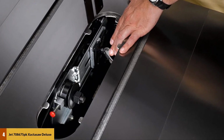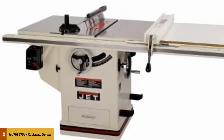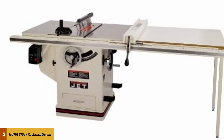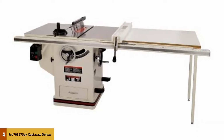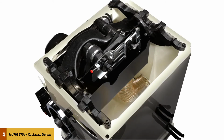Also features a lockdown fence system that makes it perfect for making rip cuts. The quick-releasing riving knife and integrated arbor lock system protect against the risk of kickback. The independent leaf safety guard protects the user from the blade while cutting. 50 max rip capacity. A magnetic on-off switch to protect against power fluctuations. Not suitable for small workspaces and doesn't come with casters.